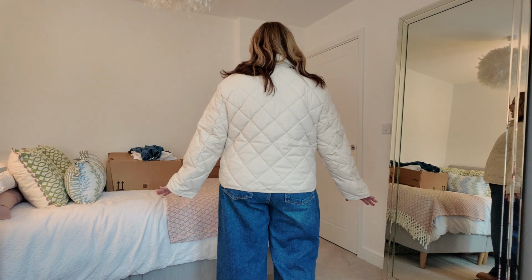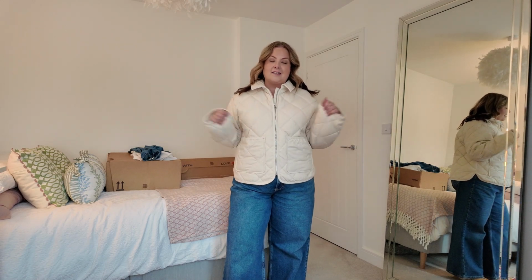This is it from the back, and obviously from the front. Yeah, this might be the winner for me. This is a definite keeping, and it's going in the wardrobe.